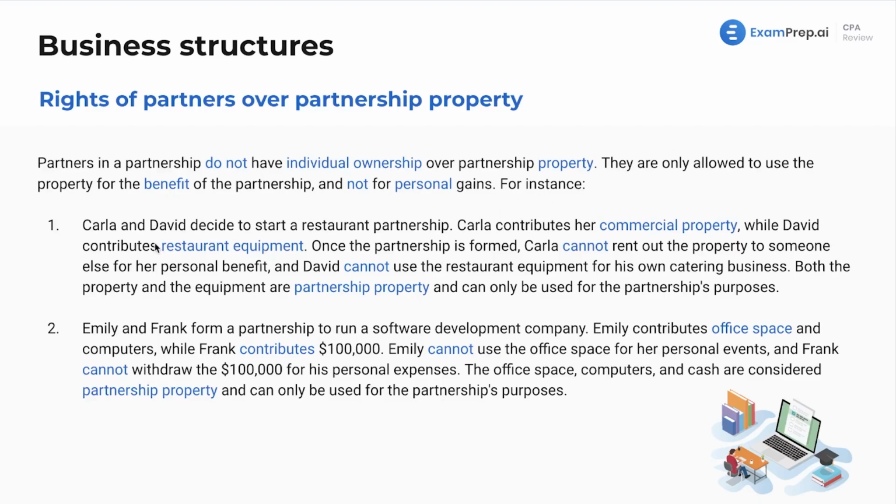Now, for instance, Carla and David decided to start a restaurant partnership. Carla is going to contribute her commercial property while David contributes restaurant equipment. Once this legal entity, this partnership, is formed, Carla cannot rent out the property to someone else for her personal benefit, and David cannot use the restaurant equipment for his own catering business. If they want to do that, they'd have to agree to make a distribution from the partnership of those assets to the owners, so then it would belong to those individual owners. Both the property and equipment are going to be partnership property and can only be used for the partnership's purposes.